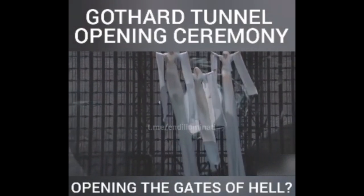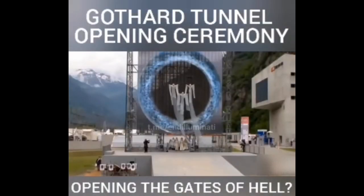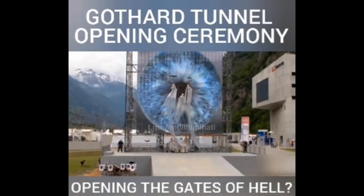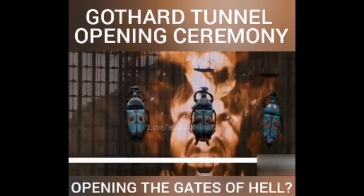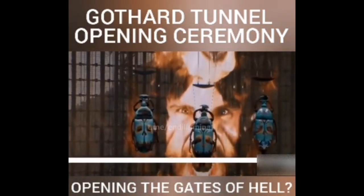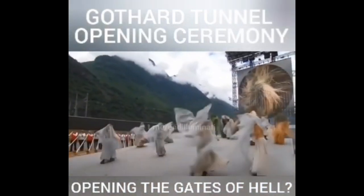Once the three workers reach the bottom, they return as three spirits that are resurrected or lifted up into the sky. Not only are they lifted into the sky, it looks like the portal is transformed into some sort of eye, an all-seeing eye perhaps. You can see on the screen the three ghosts give way to three scarabs. A lot of symbolisms of three in this ceremony.